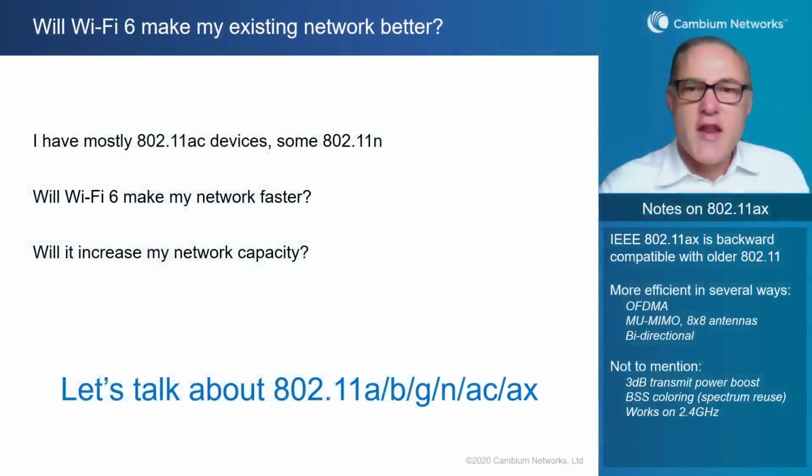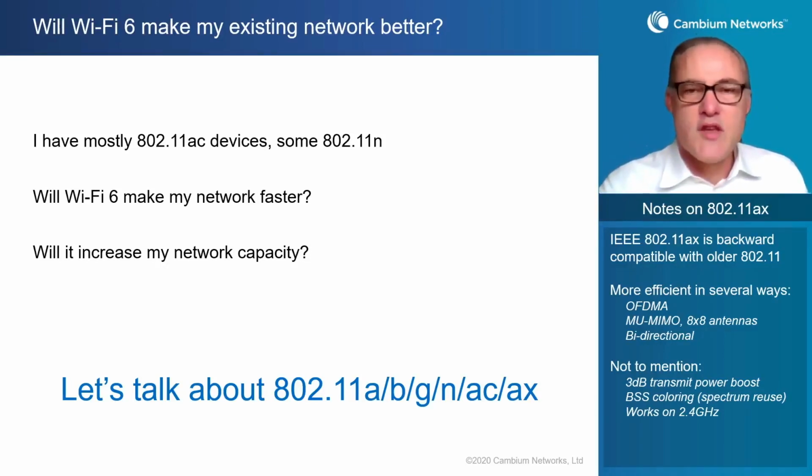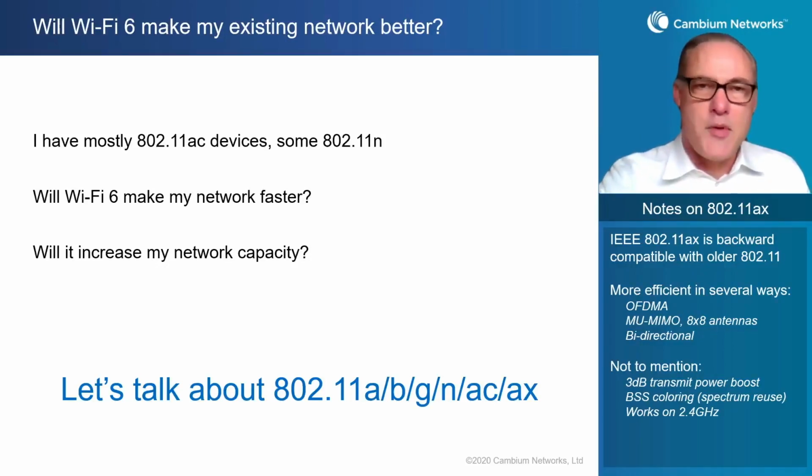One of the questions I often get asked by people is, will Wi-Fi 6 make my existing network better? Will it make it faster? Will it give me more network capacity? Well, before we answer that question, let's talk a little bit about 802.11a, B, G, N, AC, AX, all the alphabet soup.